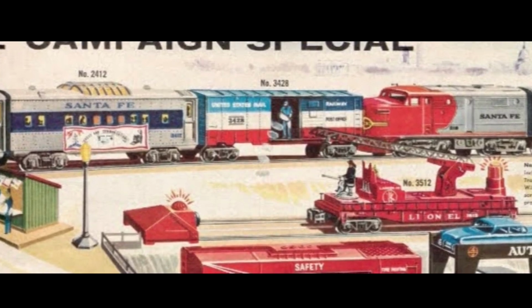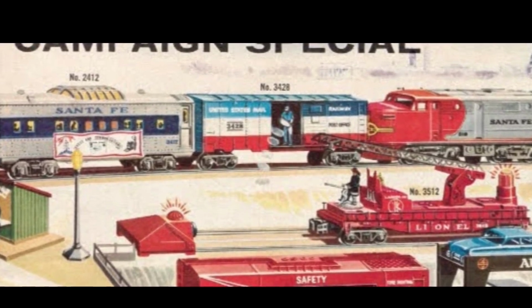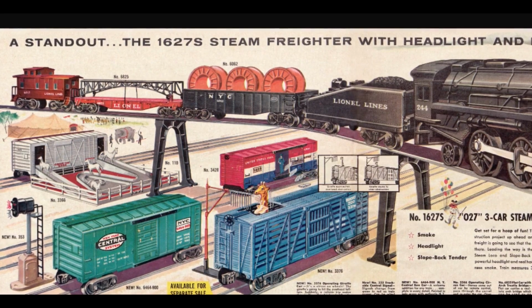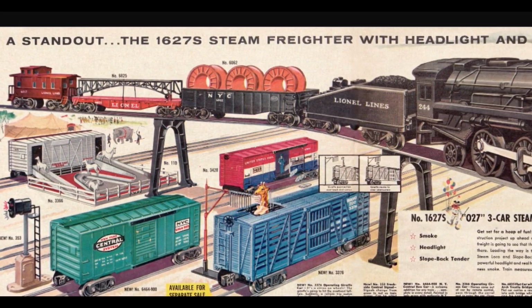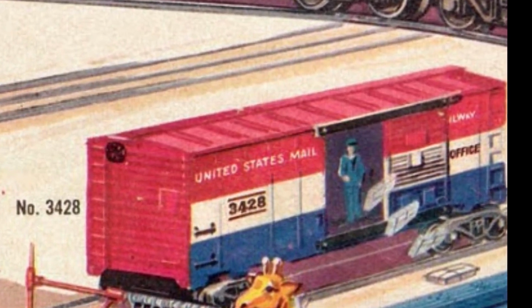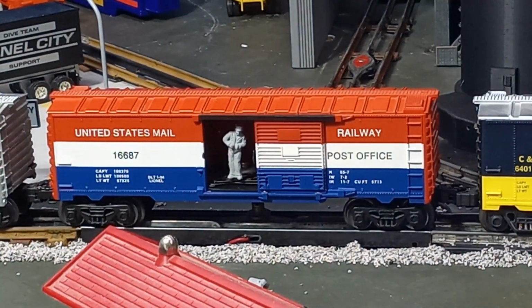until finally, in 1959, our man passed his civil service test and landed a job with the U.S. Postal Service in the number 3428 U.S. mail car. This eye-catching car, resplendent in red, white, and blue, used the same mechanism as before, but our man, now garbed in either blue or gray uniform with cap, could now toss a bag of mail from the car when the mechanism was activated.